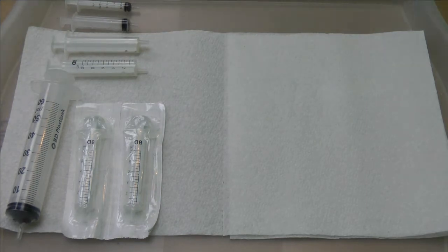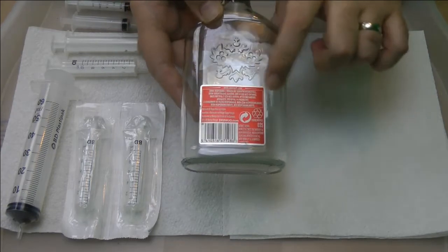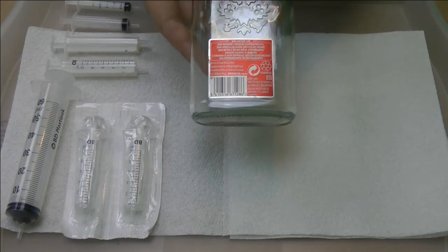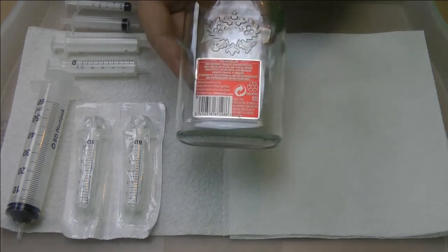So what I'm using at the moment is vodka, and it's the Red Label vodka, and I won't turn it round because on a different video I did for my YouTube channel I had issues because I was showing that brand, so I won't do that this time. So I use this vodka.